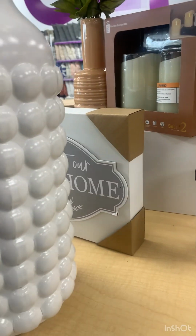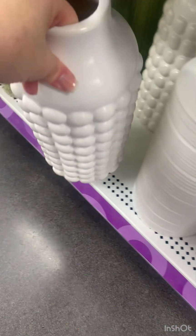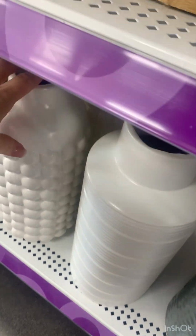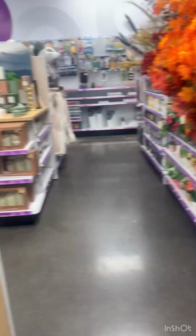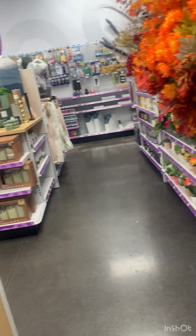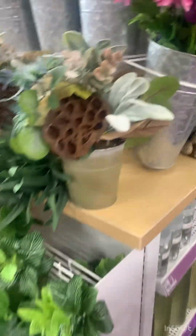And it was kind of hard keeping an eye on my purse in the buggy and filming with one hand, picking things up, looking at it, and then keeping an eye on my purse. So I'm not very steady, and plus this was kind of rushed. We just kind of wanted to come in and see what they had. I wasn't really looking for anything particular. I wasn't, but my daughter was.